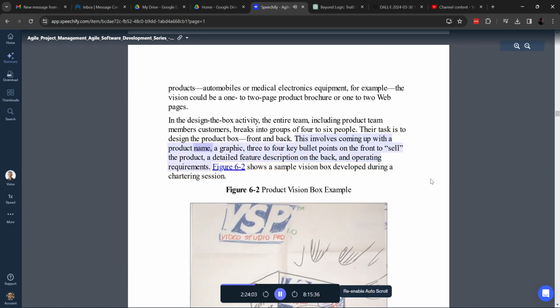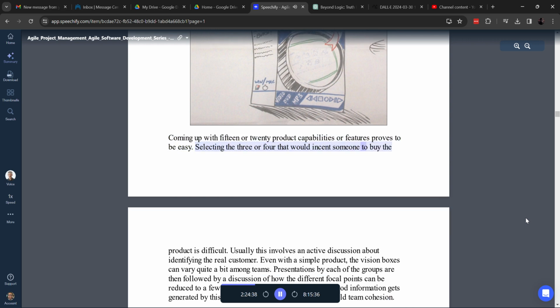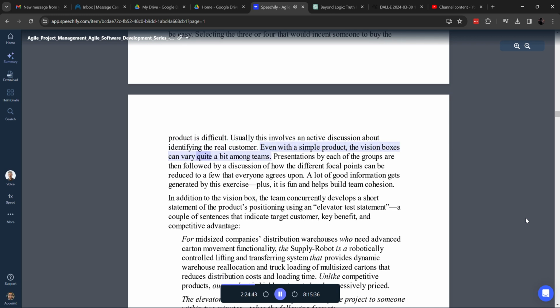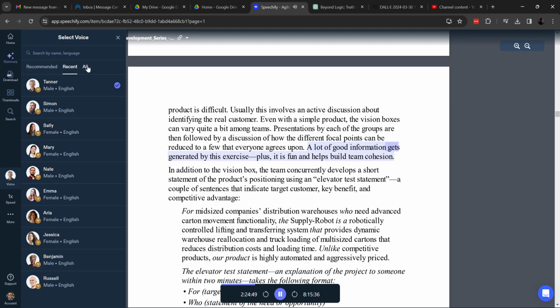This involves coming up with a product name, like a graphic, 3 to 4 key bullet points on the front to sell the product, a detailed feature description on the back, and operating requirements. Figure 6.2 shows a sample vision box developed during a chartering session. Figure 6.2, product vision box example. Coming up with 15 or 20 product capabilities or features proves to be easy. Selecting the 3 or 4 that would incent someone to buy the product is difficult. Usually this involves an active discussion about identifying the real customer. Even with a simple product, the vision boxes can vary quite a bit among teams. Presentations by each of the groups are then followed by a discussion of how the different focal points can be reduced to a few that everyone agrees upon. A lot of good information gets generated by this exercise, plus it is fun and helps build team cohesion.